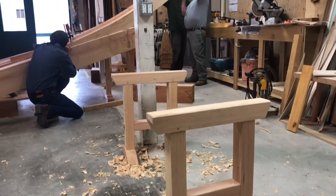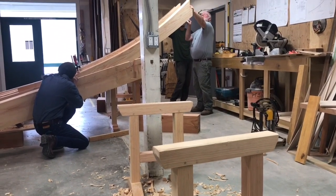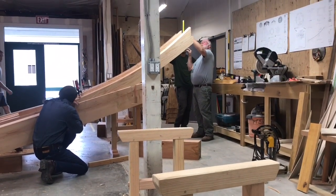In 2020, the structure will be assembled in the gardens outside Children's Hospital in Seattle.